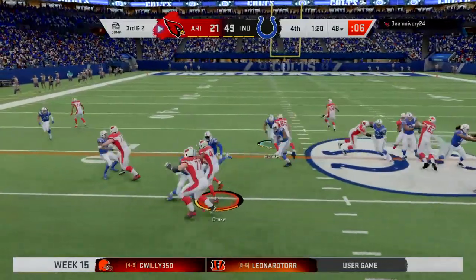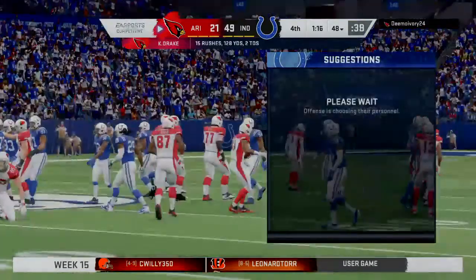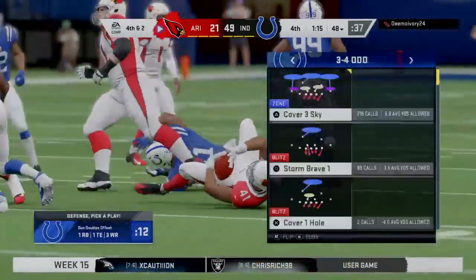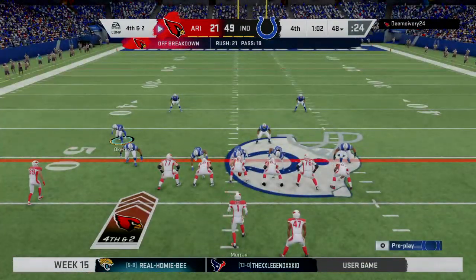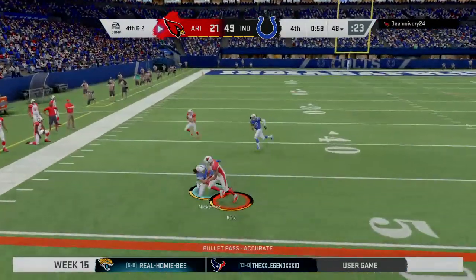On 3rd and short, Drake. And he won't be close to a 1st down as he runs into a wall right around the line of scrimmage. No gain there on the play, and that's going to leave him with a 4th down. And they're indeed going to go for it here on 4th down. So trailing here in the last quarter. Let's see how this plays out.